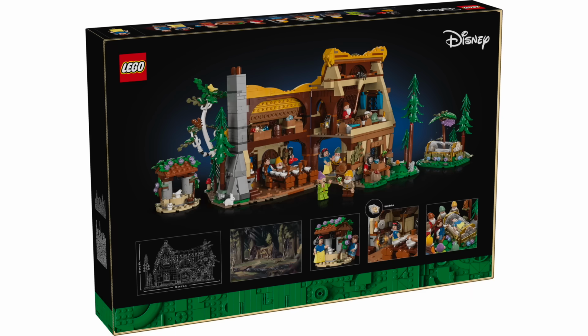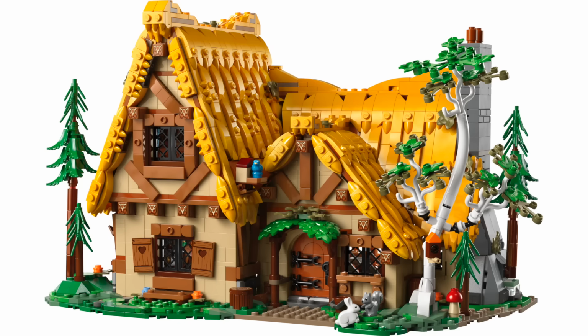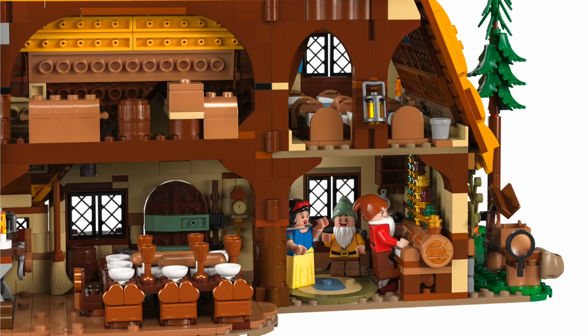Dwarfs Cottage, with 2,228 pieces retailing for $220 on March 1st. This set really is the ultimate Snow White set, with a great build for the cottage with the unique roof and all the little printed details. Plus, of course, there's lots of interior detail for play inside.